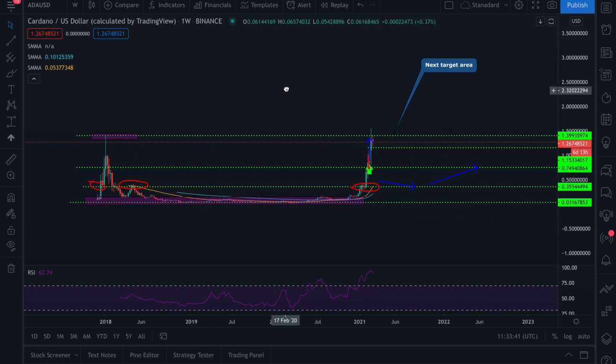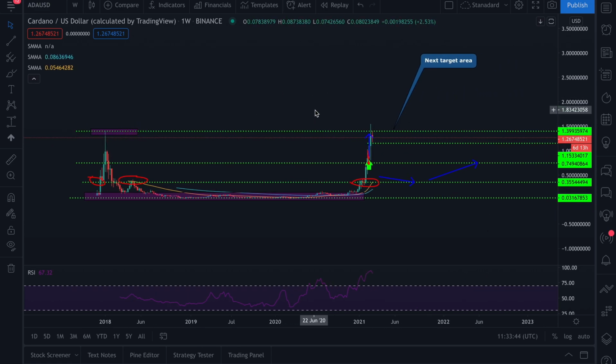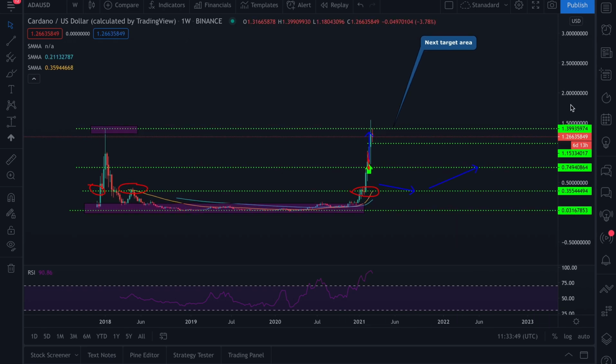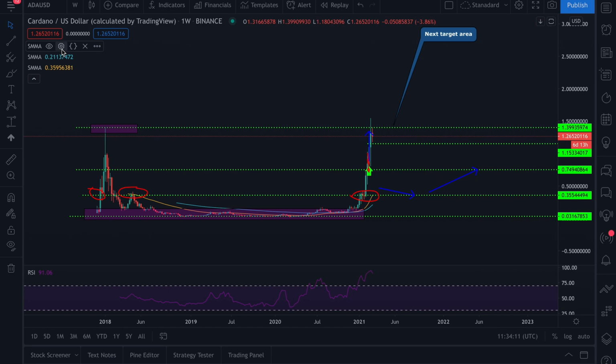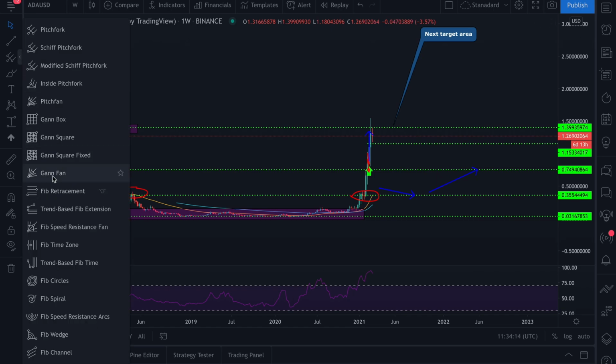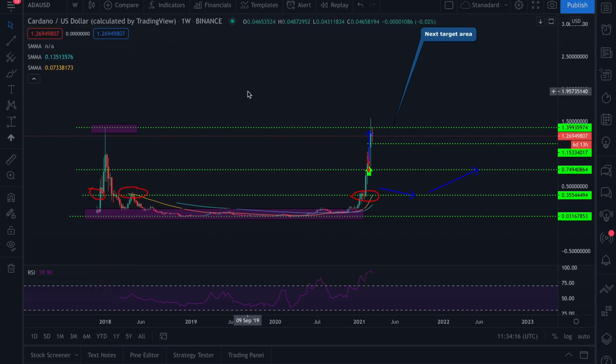Obviously, we've already hit an all-time high and there's no more historical data to have a look at, right? So what do we do now? Now we can use inferences from other cryptocurrencies, and basically we can have a look at how that cryptocurrency reacted when it did hit an all-time high and use that to map out the potential in this, right? That's if you didn't know how to use the Fibonacci retracement tool, which is a very important tool to use when predicting where price will go next.